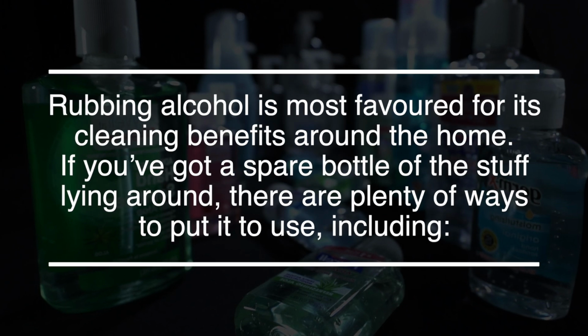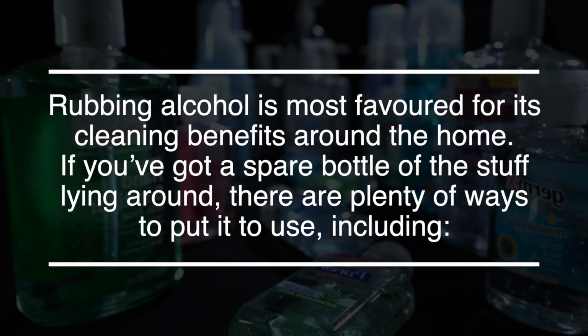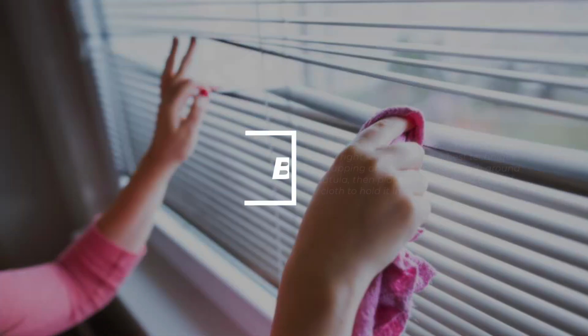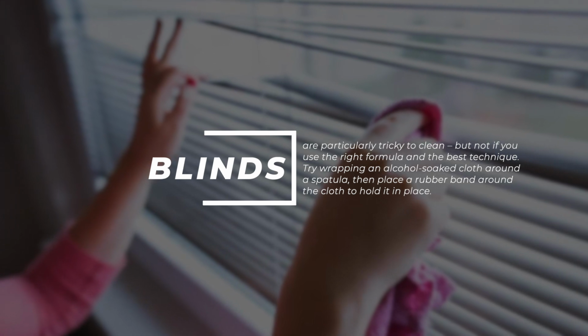Rubbing alcohol is most favored for its cleaning benefits around the home. If you've got a spare bottle of the stuff lying around, there are plenty of ways to put it to use, including 1. Cleaning blinds. Blinds are particularly tricky to clean, but not if you use the right formula and the best technique.